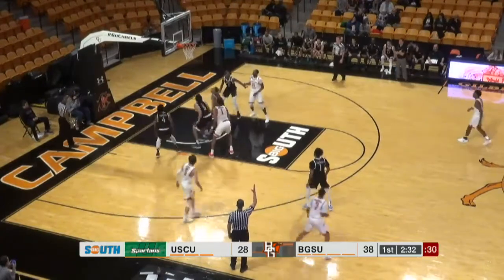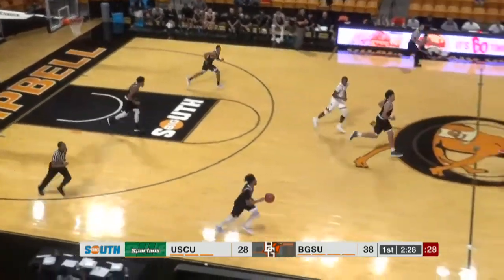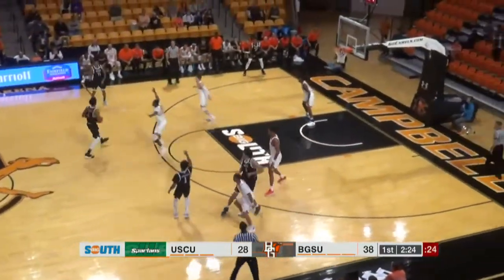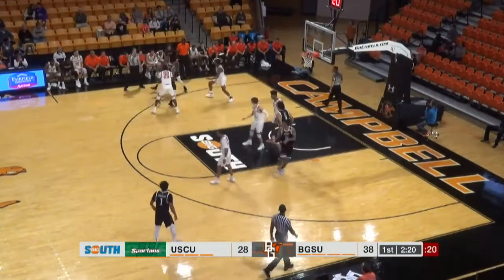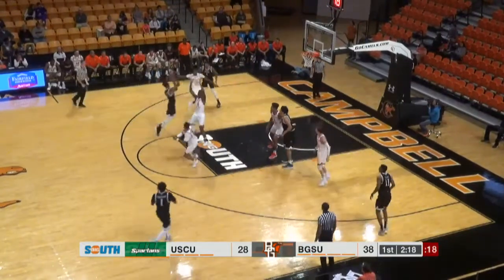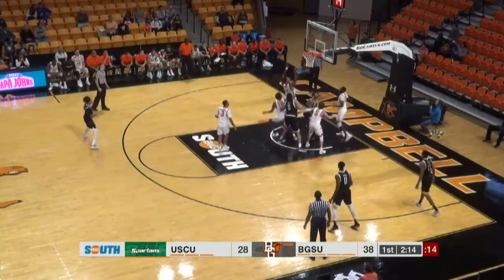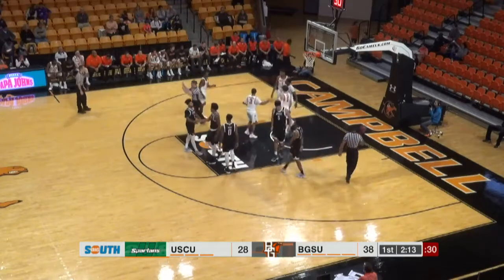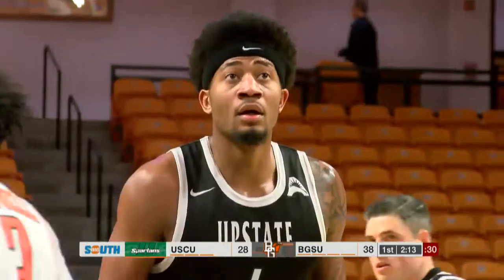Caldwell. Too strong. Three black jerseys there for the rebound. Tompkins brings it down. Moore, he's eighth in the Atlantic Sun in scoring, has been quiet so far in this first half. Down low, Tompkins is fouled. The first foul called on Bowling Green in this half.